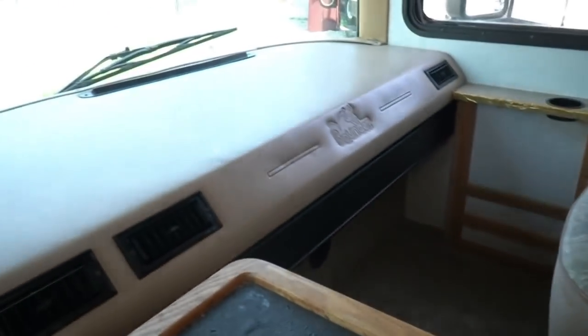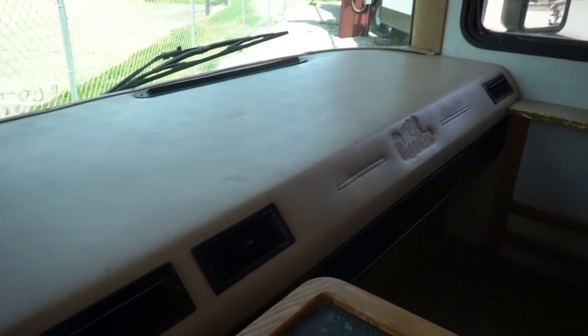And the dash looks good. It's got that padded vinyl dash, so if they ever had pets in here, you would see pick marks and claw marks.